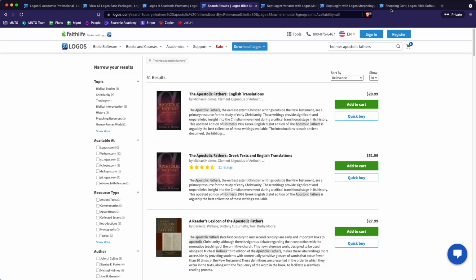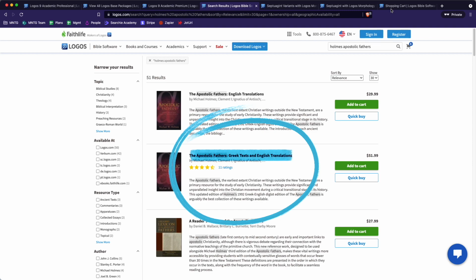Now, the other thing you'll want to round out your library as you get underway here is a copy of the Apostolic Fathers. I recommend Michael Holmes's Apostolic Fathers. You want the Greek and the English text as well. That way you've got the English translation.